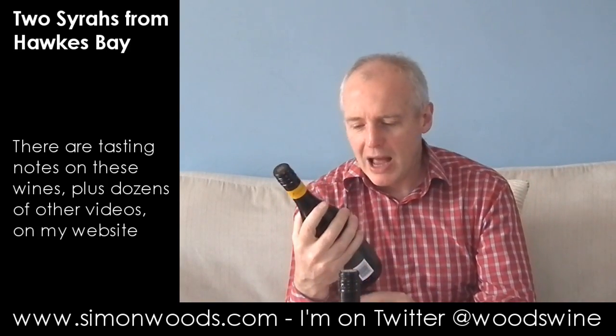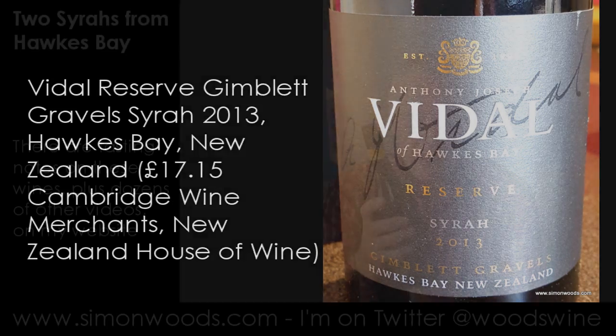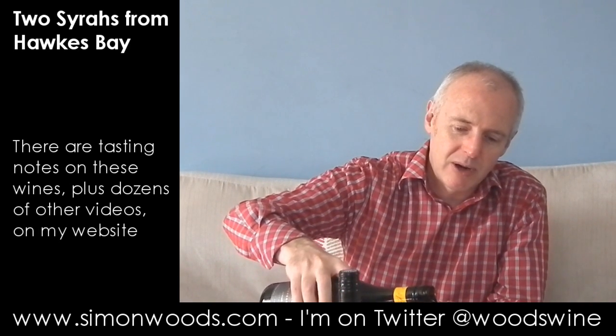Second wine, so Anthony Joseph Vidal of Hawke's Bay, Reserve Syrah 2013, and this is from a particular part of Hawke's Bay called the Gimblett Gravels, where, unsurprisingly, the soils are gravel. Best enjoyed 2 to 5 years from vintage, so we're right in its proper drinking window here. Let's give it a whirl.